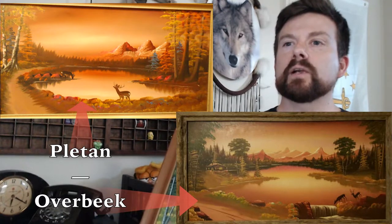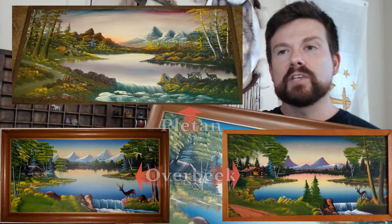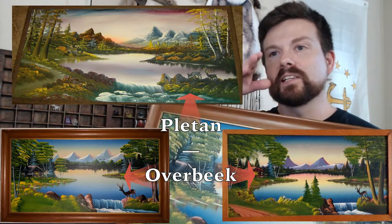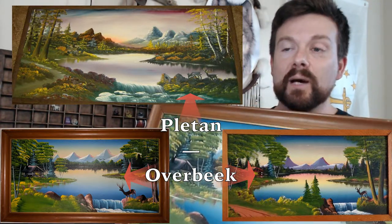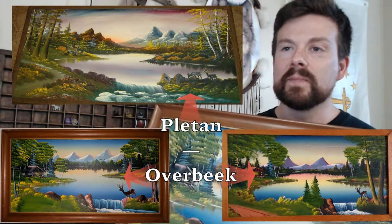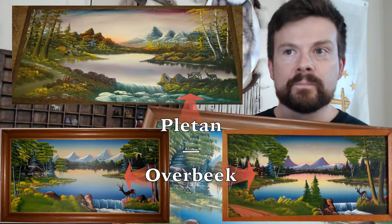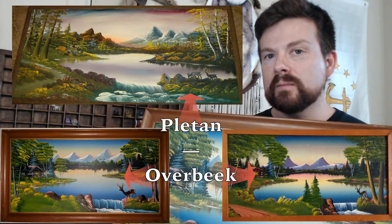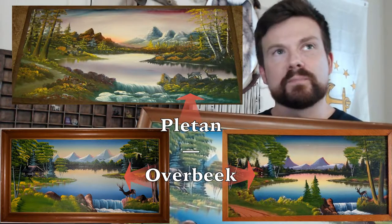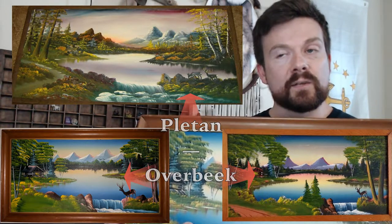So next up, I'll compare my Jake Overbeek painting to one of Burnette Pletan's. I actually put two of Jake Overbeek's because they look so much the same painting, except one has a little road in the bottom left corner. But if you look at Burnette Pletan's, it's practically the same exact style, the same setting piece. You got the small waterfall with the deer, clearly a slightly different color scheme. It's quite stunning to see how similar these two artists were. It makes you wonder if maybe they just trained under the same person, and then they went off and did their own thing.